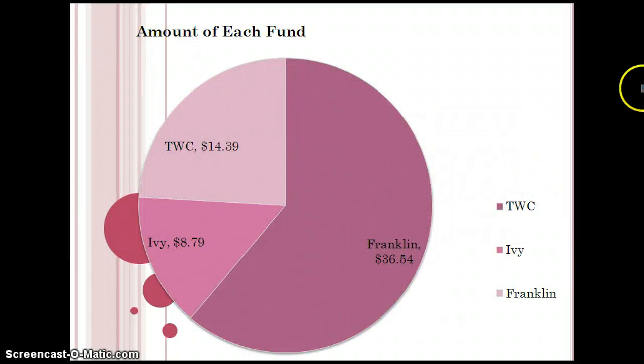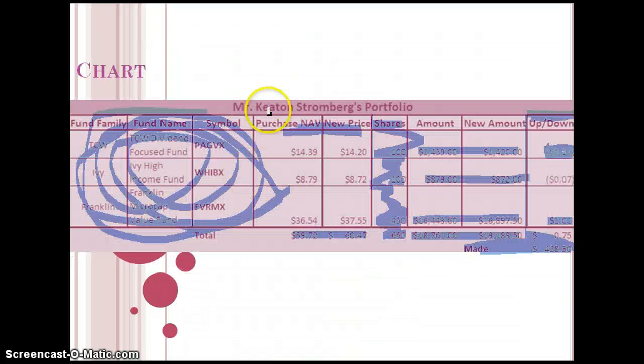This is just a chart that shows how much money each share was, and how Franklin was the most, which is right here, and it was at $36.54 per share, and TWC right here was $14.39 per share, and lastly Ivy was $8.79 per share. But that's also shown on this one right here in this box.